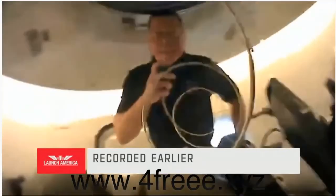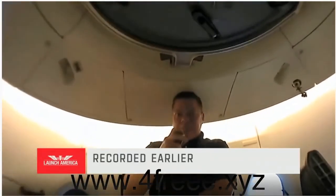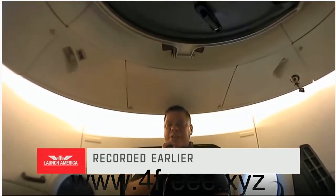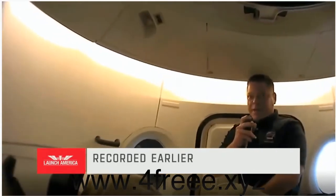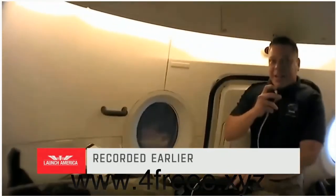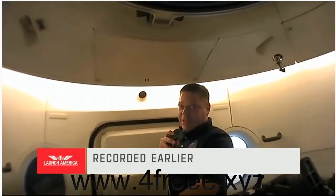So from his seat, when he is in the vehicle, strapped in, this is what his view actually looks like. You can see a window off to the one side. We each have a window that we can view out and see what's going on outside. That was exciting on ascent for us to be able to see the arm rotate away from the pad, and that's when we both, I think, knew that we were going to launch today. So that was super cool.